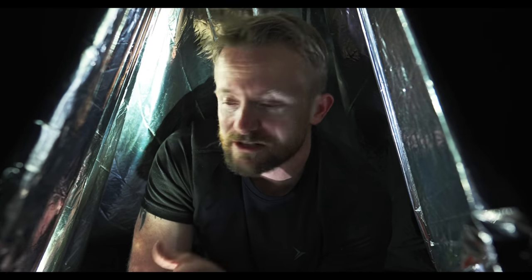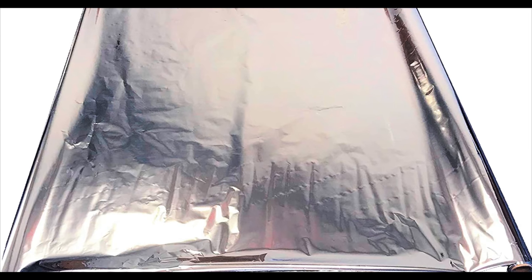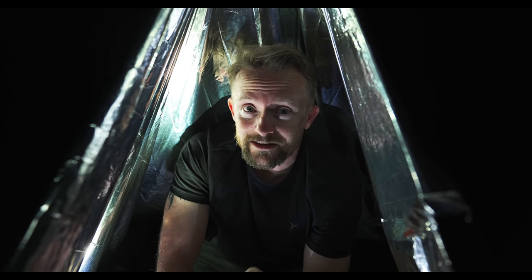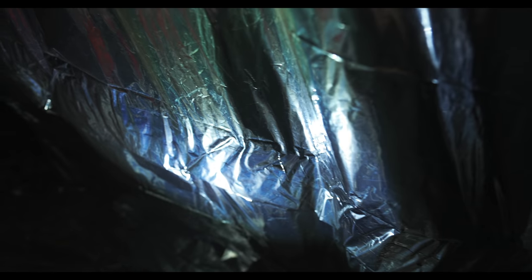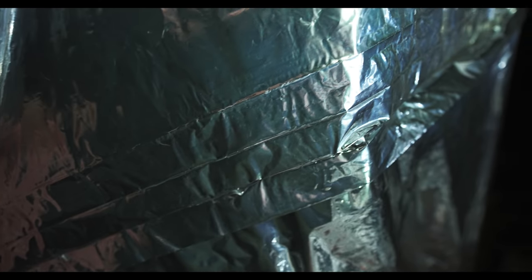Companies that make emergency shelters from Mylar will claim that it will reflect back roughly 80 to 90% of radiant heat. While that's true, the human body only loses roughly 50% of its heat through radiation. So consider those figures. You have 80% of the 50% that you're releasing, which is roughly 40%. So those claims don't really translate to much, and that's what you have to keep in mind.